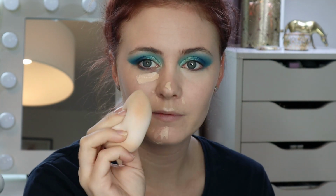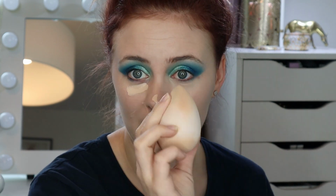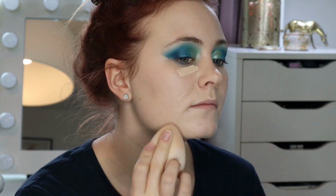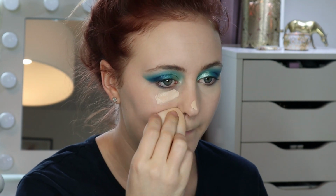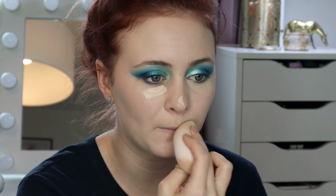If you're curious, this sponge is from Kix, and I really enjoy it. They have one that is this kind of light pink, and then they have one that is more like a bright pink. And I've tried both, but I like this one a lot more because it's a lot softer. I feel like it works better. I feel like the color match between the Joy Concealer and the Maybelline foundation is really nice.